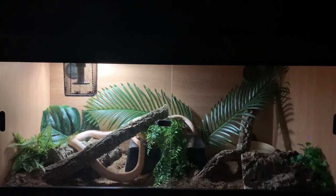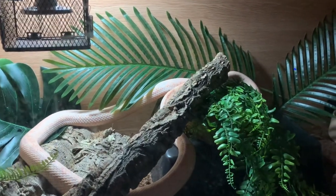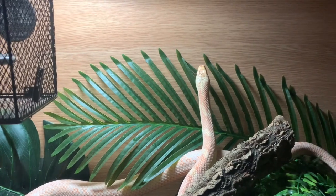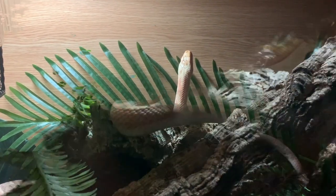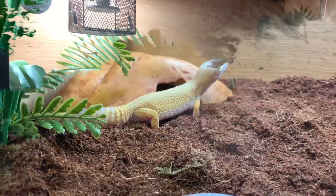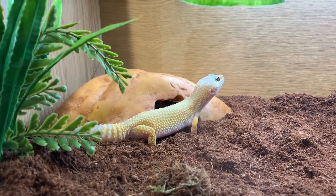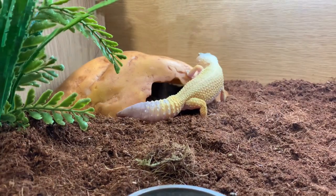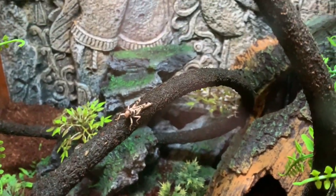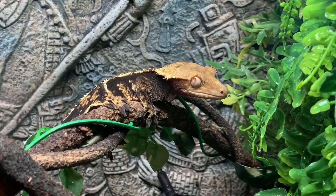As well as all the critters in the cabin, we do house some reptiles in the cottage, including Spirit, our albino black rat snake, who's located in the bedroom. Also located in the bedroom, Kyoko, our leopard gecko. And then there's Aya and Pumpkin, our adult crested geckos, who are currently inside the cottage while they're breeding.